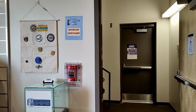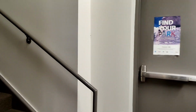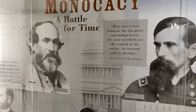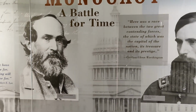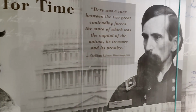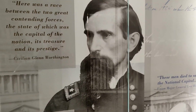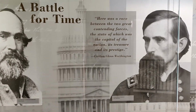And it looks like they actually have a museum upstairs. So let's go check it out. You can see the museum gets its start here, and it lists some people who were really important in this battle. You can see this is Confederate Lieutenant General Jubal Early, and this is Union Major General Lew Wallace. It's funny, they both kind of look like Ulysses S. Grant and Robert E. Lee.